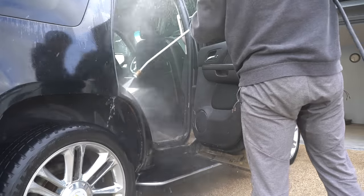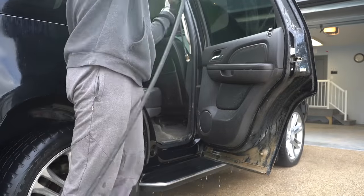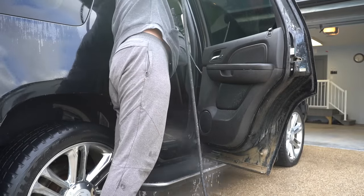So because the door jams had so much caked on dust in them, using the pressure washer was really the only viable way to get them clean. But obviously I'm being very careful to control the spray so I don't get any water going into the vehicle.